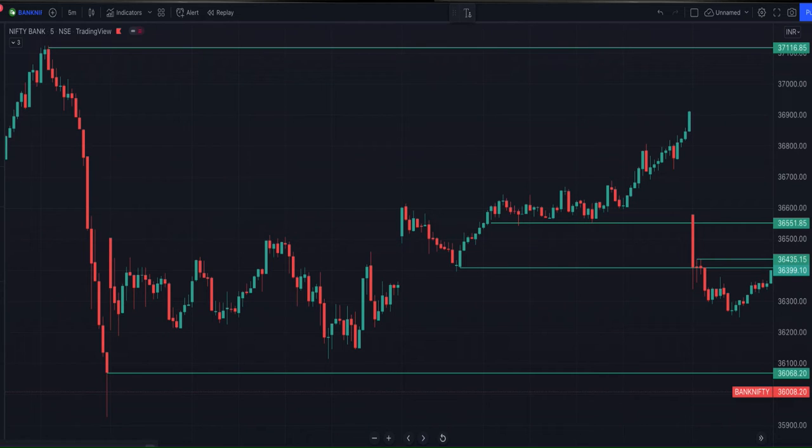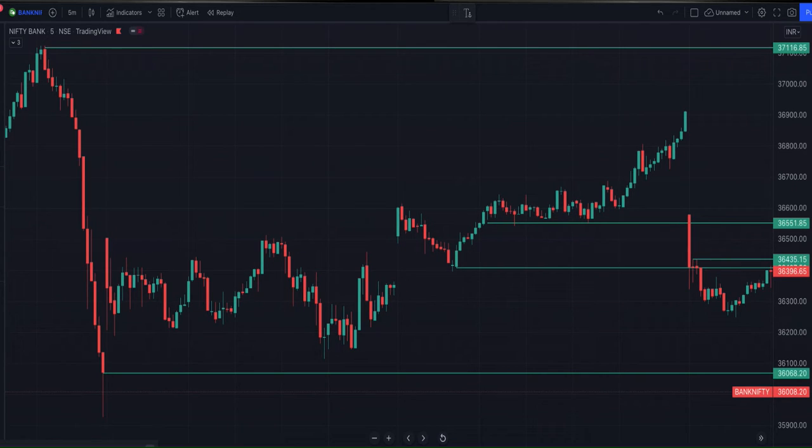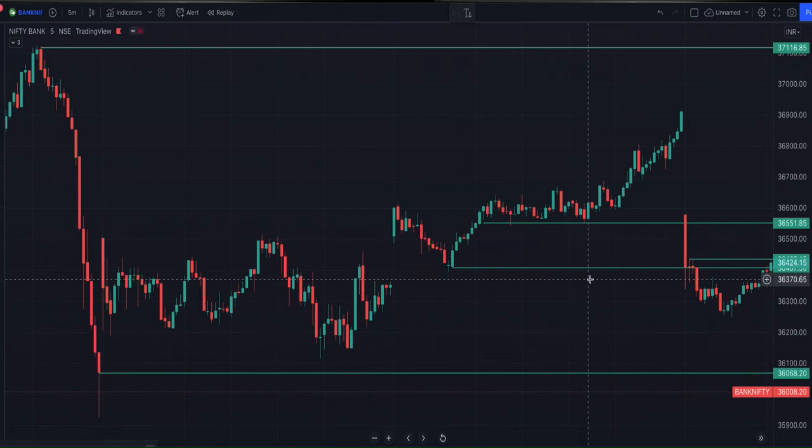So let's wait and see what Bank Nifty does next. A doji candle, again a bullish candle. If you carefully see, this candle I would say is a bullish candle, because after a bullish candle we are seeing a strong pin bar type candle which has a long wick at the bottom. So according to me, this is again a bullish candle, trying to go and take out this zone.